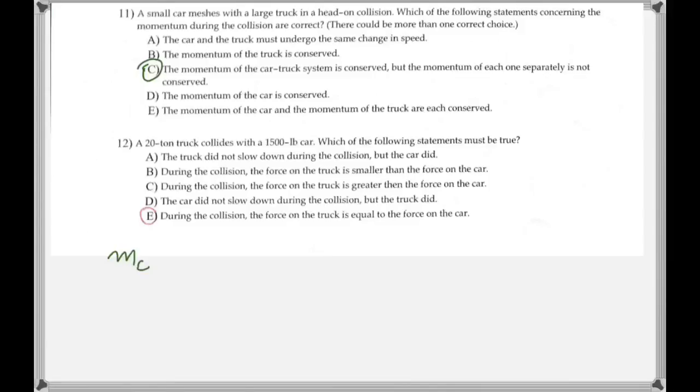In number 11, a small car meshes with a large truck in a head-on collision. Which of the following statements concerning the momentum during the collision are correct? It is C, because the total momentum of the car-truck system is conserved, but not the momentum of each one separately, right? So that is the conservation of momentum. I've just written the conservation of momentum using symbols now. The total momentum of the car and the truck before is equal to the total momentum after.